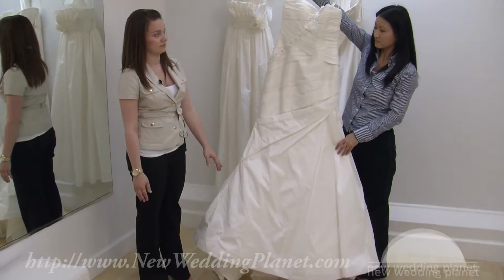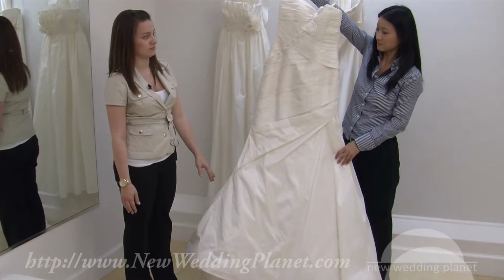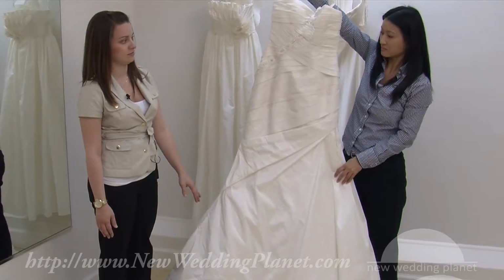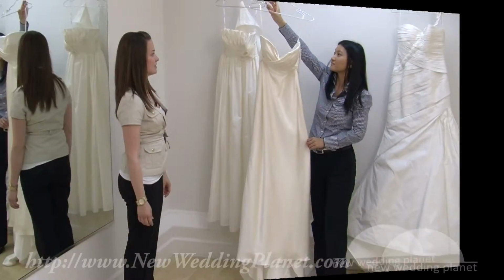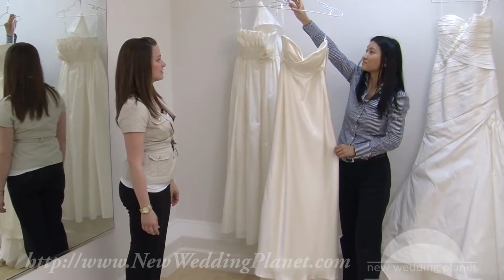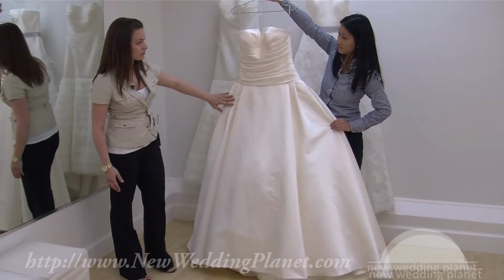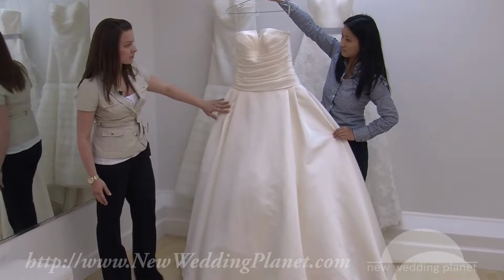A mermaid style, so it's tight all the way through to about their knee or their thigh and it flares out, so it gives them a more shapely look. A sheath dress, that's for women that have more of a boyish figure. I wouldn't recommend a short bride wear a very big ball gown. Now we do custom veils that are very simple.